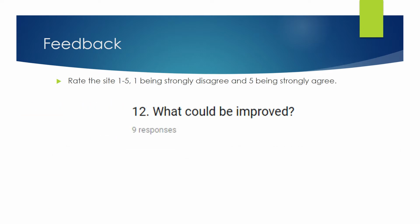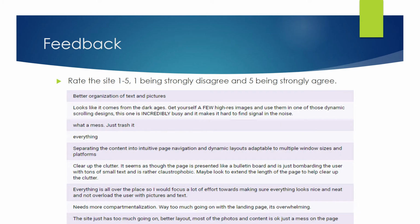But then we ask what can be improved. We were trying to look to see other designer feedback on how to do this. And this is what they said. Generally funny things like, what a mess, just trash it, change everything. And we do have some constructive feedback like better organization of text and pictures, clean up the clutter. So yeah, that's basically the feedback of our website for the first pick.